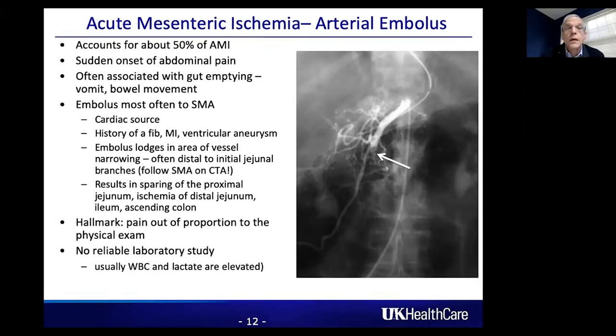The embolus lodges in an area of the vessel where it becomes narrow, and so this is often distal to the origin of the SMA, and so the proximal jejunal branches are spared. And that's important to know because if you're looking at a CT scan, particularly axial cuts, you need to make sure that you don't just look at the origin. Sometimes you can get fooled and look at the origin and say, oh, the SMA is open, but as you go down, it's occluded from the embolus. So keep looking as you go down that SMA. So when you do operate on these patients, you see that there's sparing of the proximal jejunum, but ischemia of the distal jejunum, ileum, and the ascending colon.